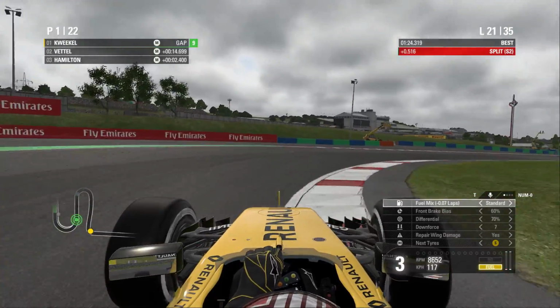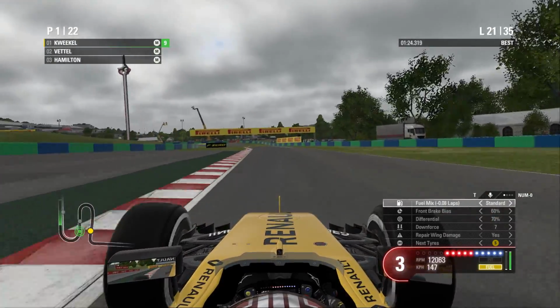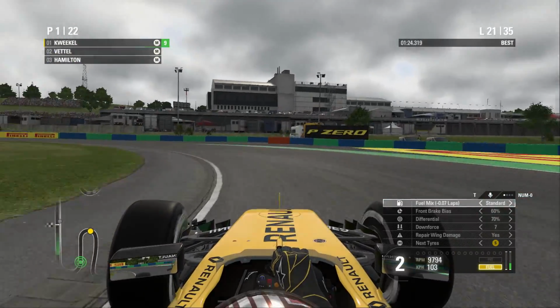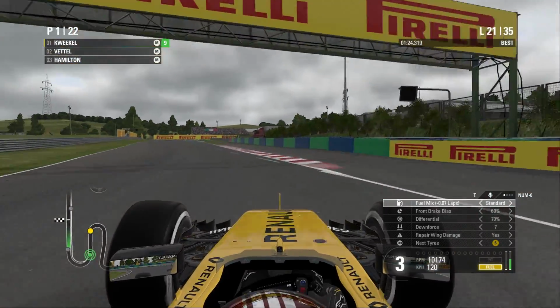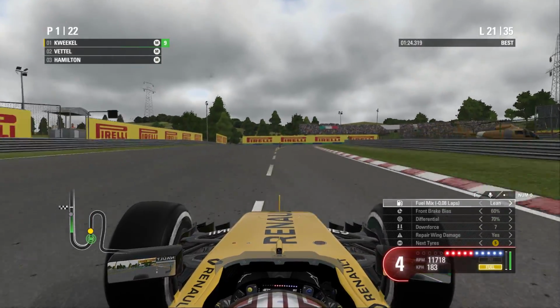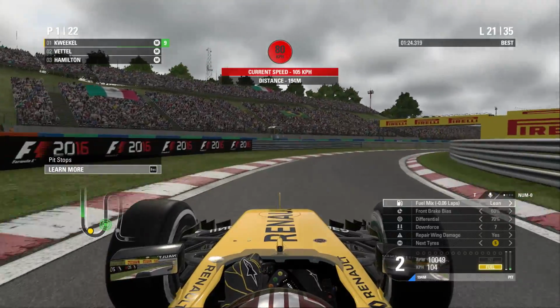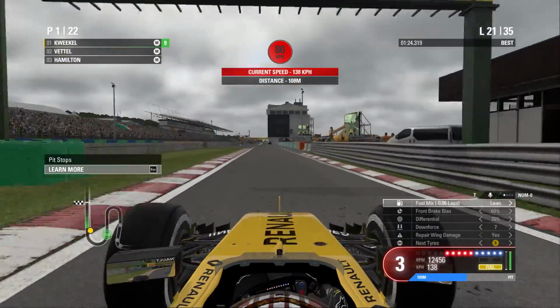And I must say, this first stint went very, very well. Especially once we got in clean air. It was incredibly consistent. Well, incredibly consistent, quite consistent. And this is the first time really I felt like I've been able to put in consistent lap times on this game. Because it is really hard to be consistent here.